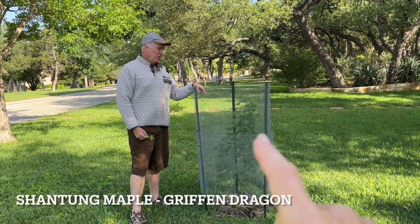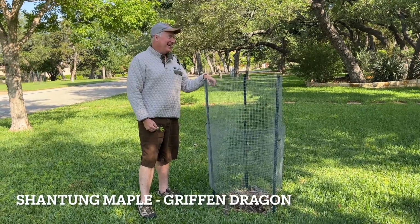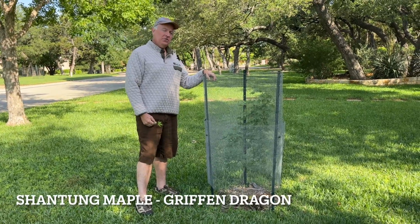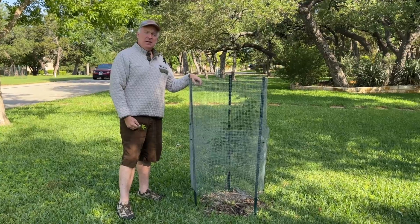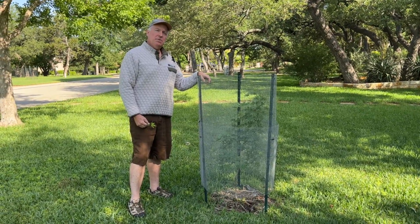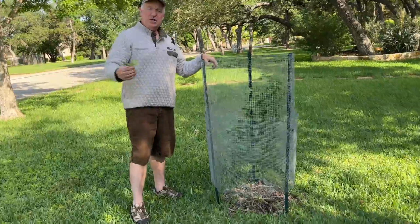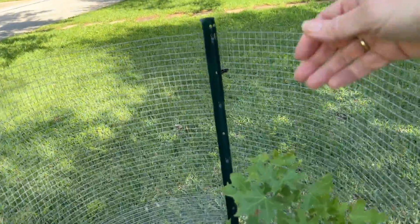And why do you have all this fencing around it? Deer. Although it's been less of a problem recently, they can definitely wipe out a tree like this in no time. So how long do you keep this fencing on? I like to keep it on till maybe half the tree is outside of the reach of deer feeding, so they can't reach it. So it's clearly not anywhere close to that now, but the previous trees, I only recently removed the fencing in the last year or so.